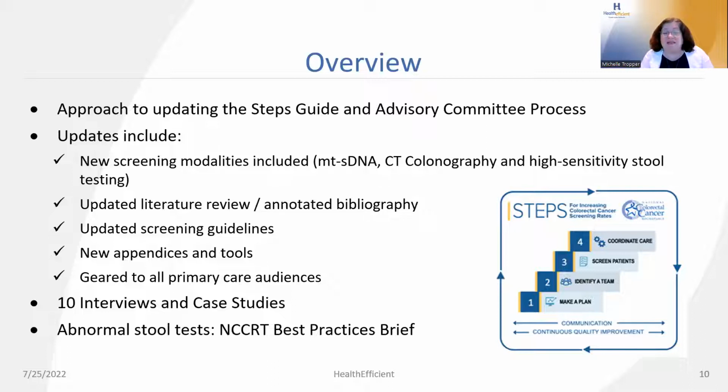The updates that you'll see in the guide, we have included the new screening modalities. When the guide was originally published, MTSDNA, or multi-targeted stool DNA, or as you more familiarly know it as Cologuard, was not yet available. CT colonography was very, very new, and high sensitivity stool testing was just taking off. So all of those are now included, along with information about each of the tests and intervals for them.